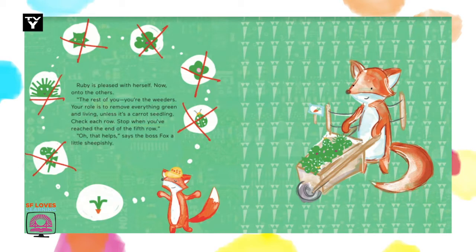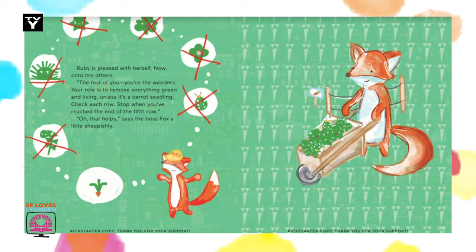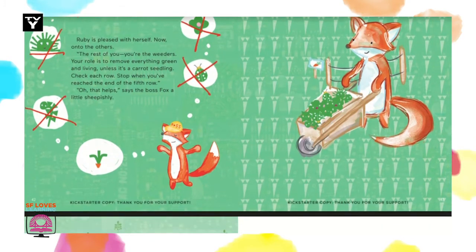Now, on to the others. The rest of you, you're the weeders. Your role is to remove everything green and living, unless it's a carrot seedling. Check each row. Stop when you've reached the end of the 5th row. Oh, that helps, says the boss fox a little sheepishly. So you see, everything is being removed that's green except for the carrot seedling.